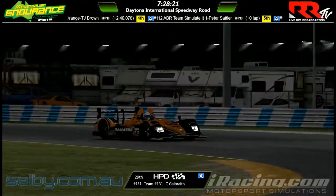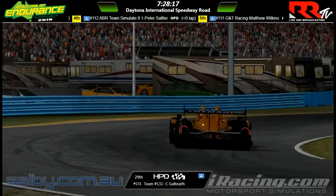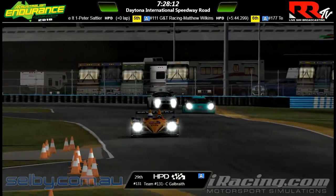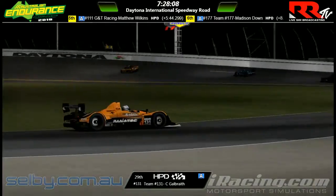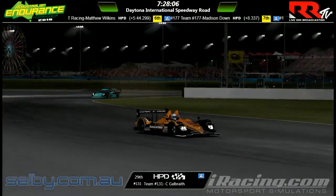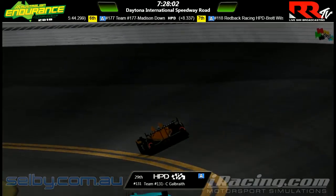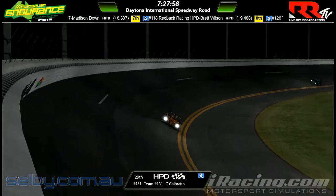One car that hasn't served a drive-through yet, though, is the 340 from iRacing. Rough track for avoidable contact on car number... anyone's guess? 367. That's right, target entry. Blackadder Motorsport. They've been involved in another unfortunate incident, but that car, the 340, still has to do their drive-through.